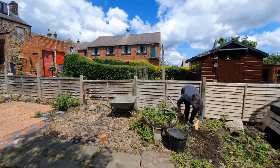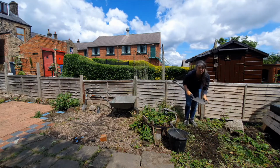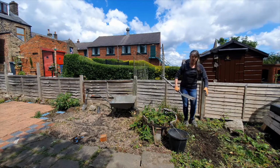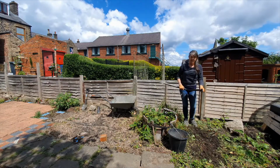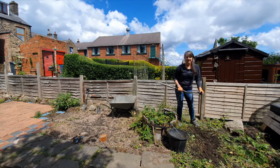In some contexts, if we don't know that the soil is modern and contemporary with us, we might run it through a screen or a sieve to see if there are any artifacts in it. But in this case, we know that it's fairly modern, and so we'll just be removing it.